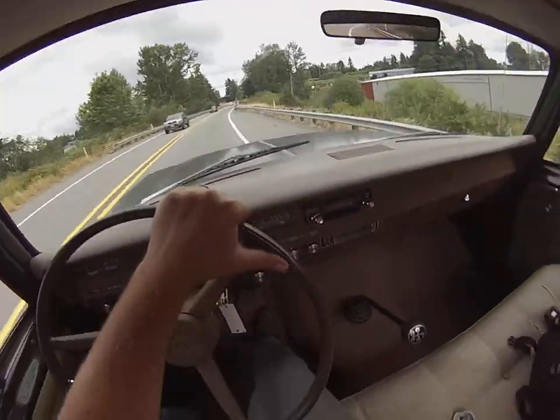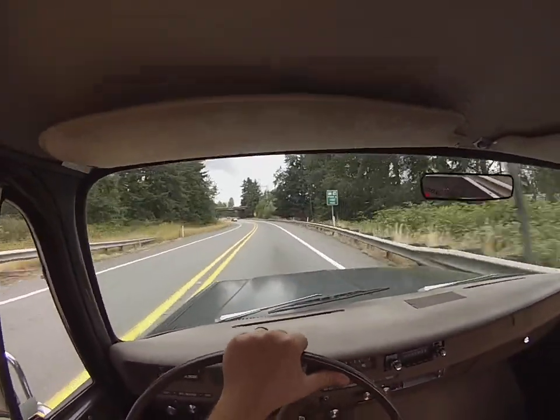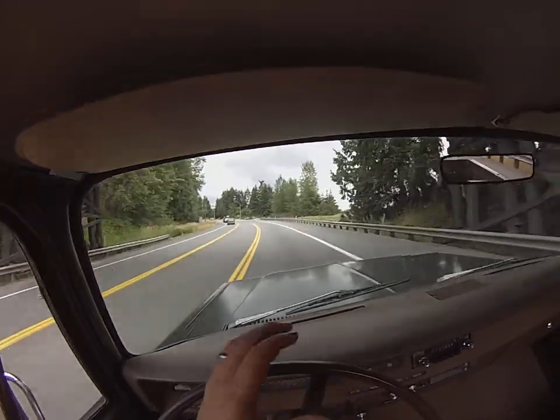Give it a little bit of gas there. We're coming uphill, so you can feel that it's got good pull. The transmission, the clutch feels good. It isn't going to grind or anything like that.